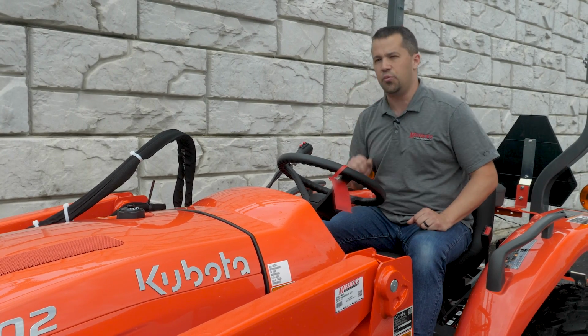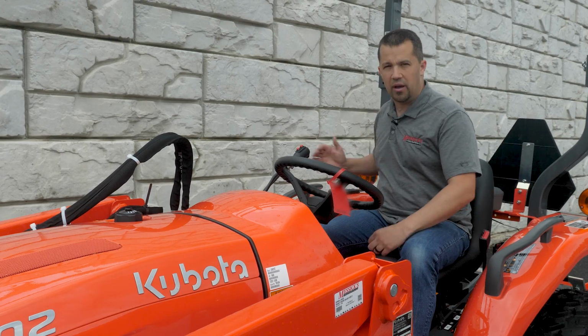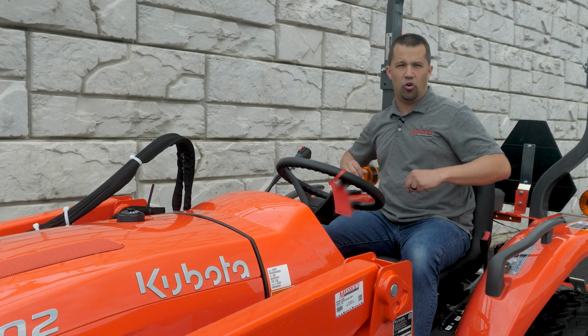The PTO switch on the older models used to be almost back behind you, almost where your elbow would be sitting normally on the tractor.